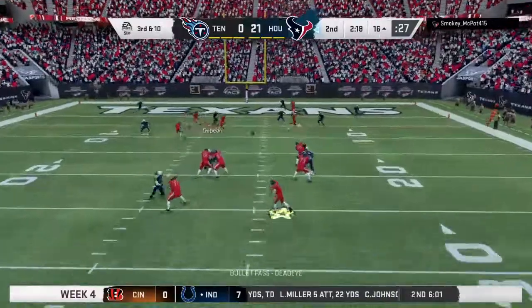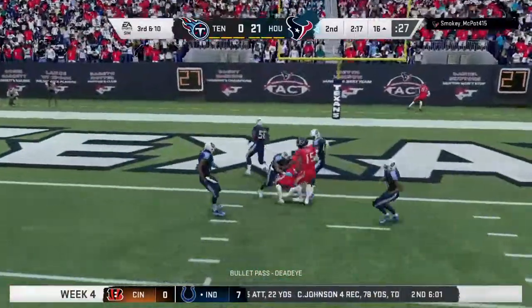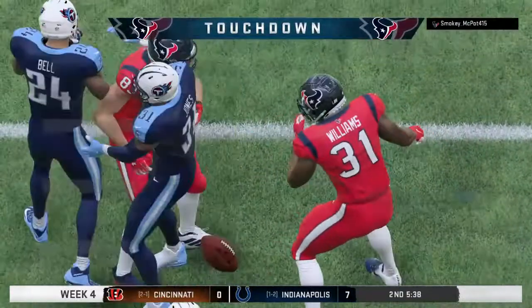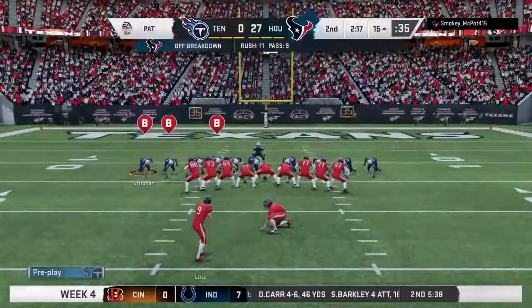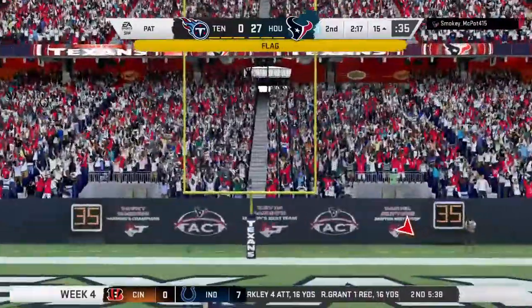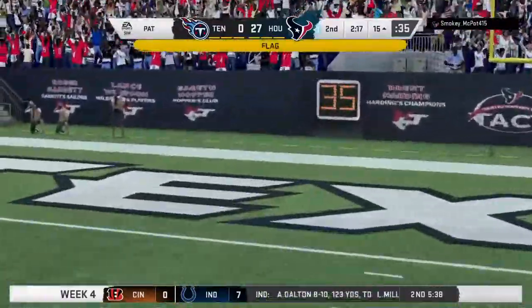He'll look to throw. This is caught. And he'll take this one in for a Texans touchdown. Damian Williams with his second touchdown of the game and fifth on the year. And the Texans push further out in front.